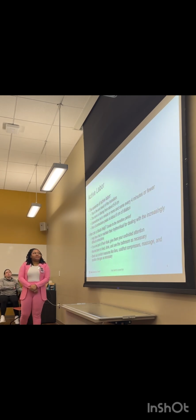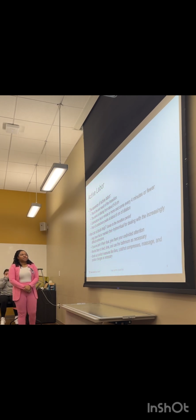Active labor. This is the end result of the transition. The cervix is dilating from about 5 centimeters to 9 centimeters. Contractions last a minute or more and come every 4 minutes or fewer.